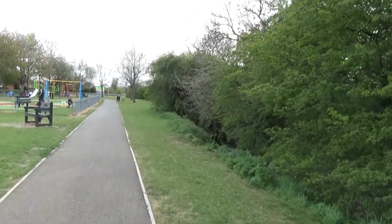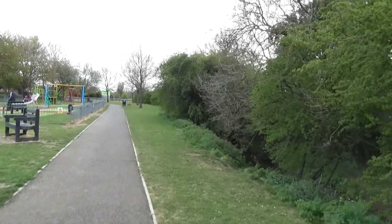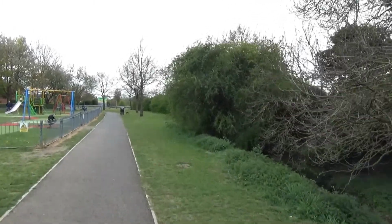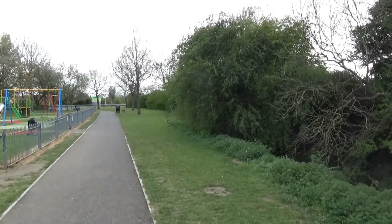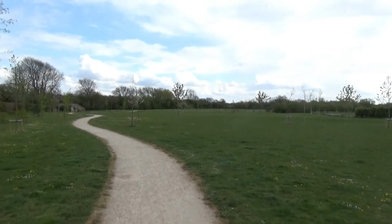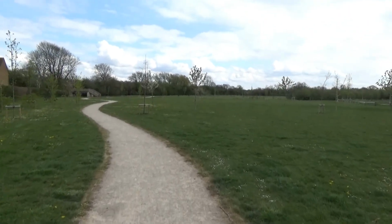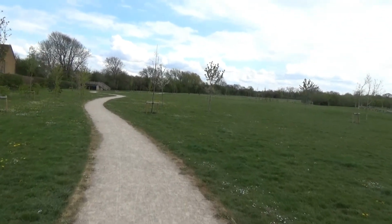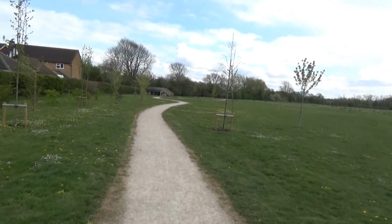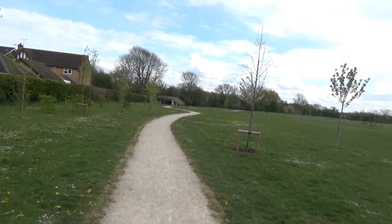Whetstone is also famous for the Whetstone Tip, which I visited during lockdown. Great day out that was. Only place that takes paint around here. Let's try down here. Seems to be in the right direction. It makes a change from walking through a housing estate.